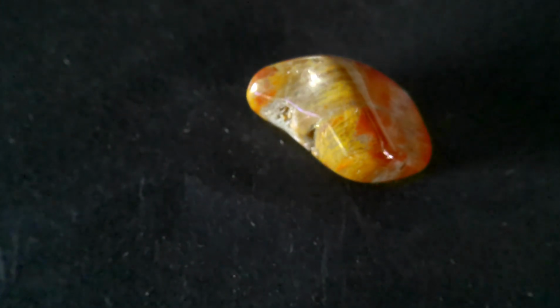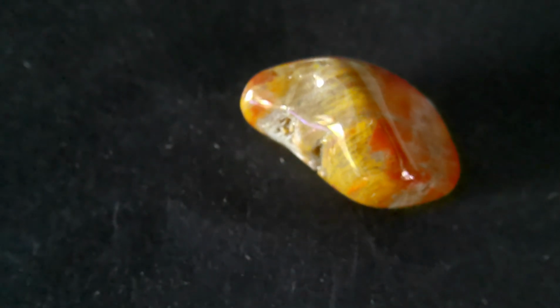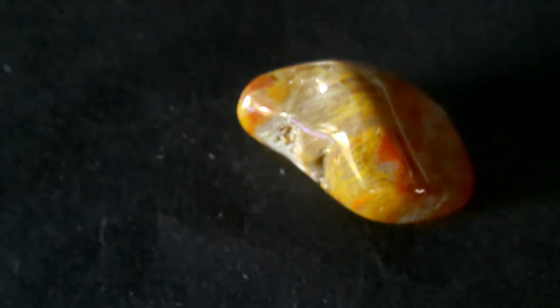I believe this one is a Jasper agate. It's definitely Jasper. I see the red and yellow and the white. It looks like it might have some calcite going through it there and some banding. Oh yeah, I see it now. Quite possibly even wood, because I can see some bands going across there.